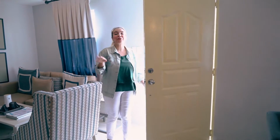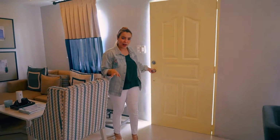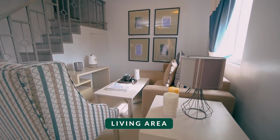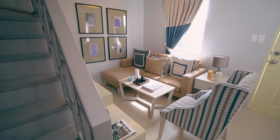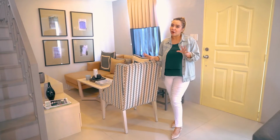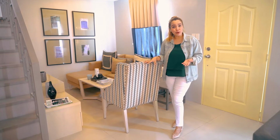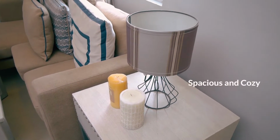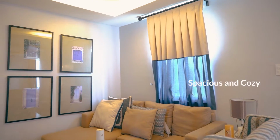Alright, so this is our ground floor dito sa Dani house. And first, we have our living room. This is perfect for a family bonding over the weekend. You can put your TV there and you can gather up your kids and you can watch your favorite shows or your favorite movies. Ayan, pwede kayo dito tumambay because it's spacious and really cozy at the same time.